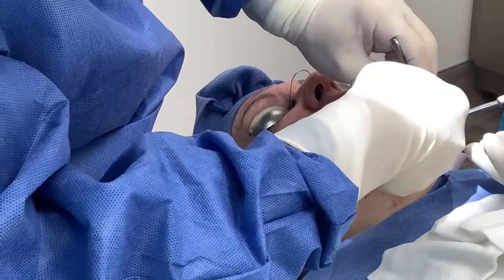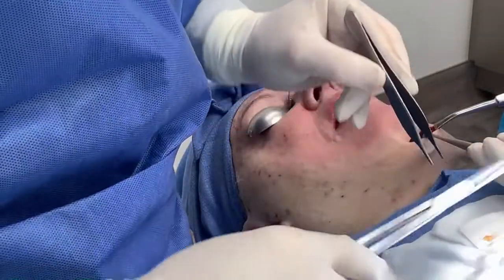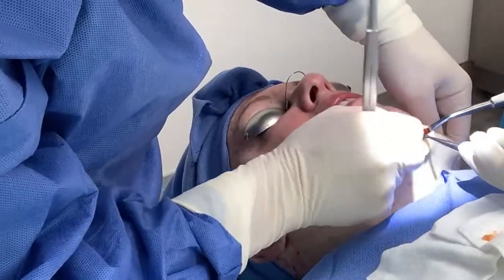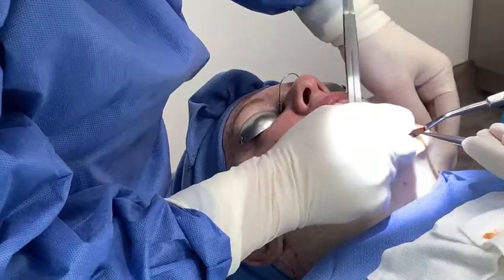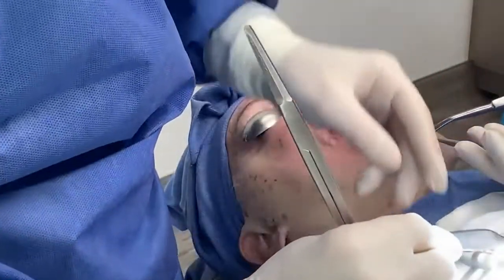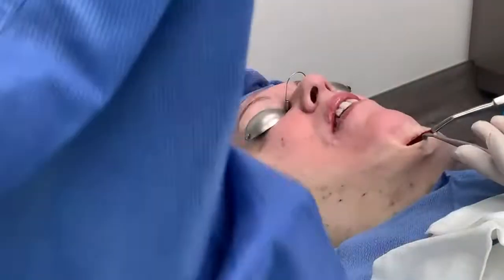People ask me all the time, they say, thread lifts, do they work? Yes, thread lifts work. They just don't last. And we didn't get those forceps in yet? I'll ask them. So when patients want more of a result than what thread lifts do, that's when they come see me.